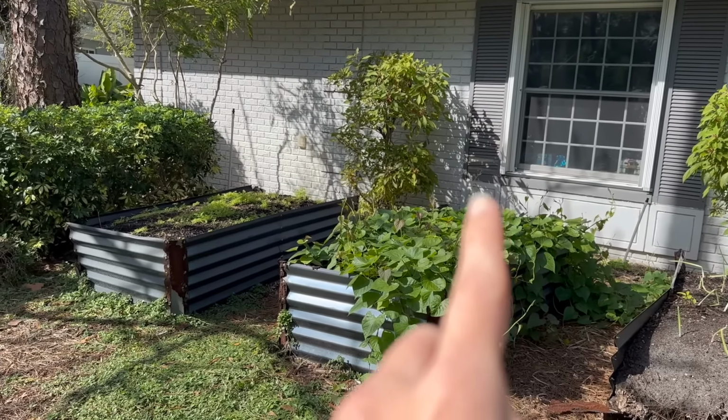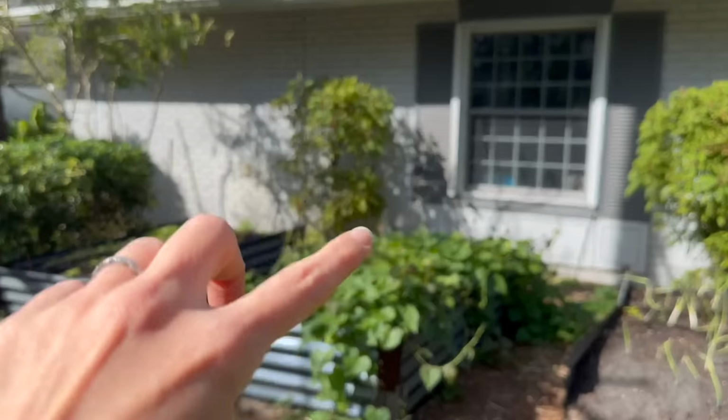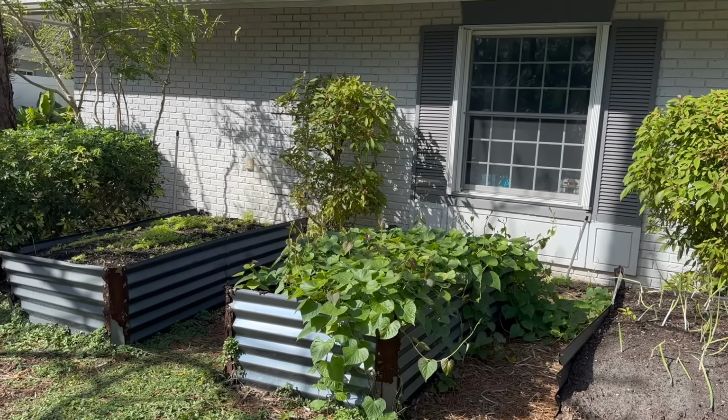Also, this apparently is breaking, because this is what happens with wood in Florida. It's bowing out, so now all the slats are falling out, which is great.